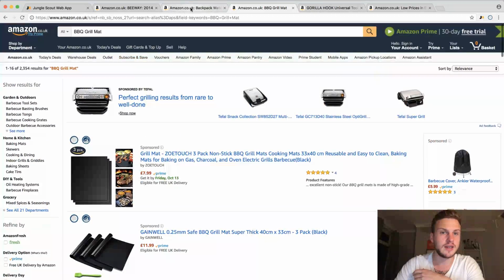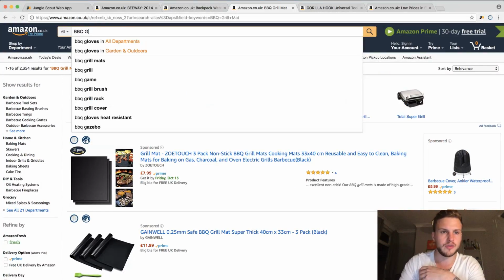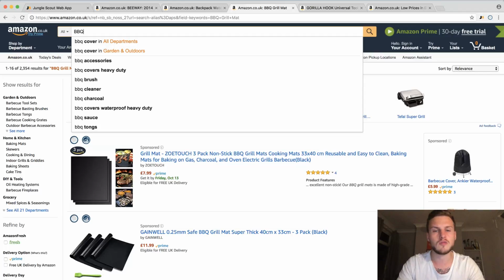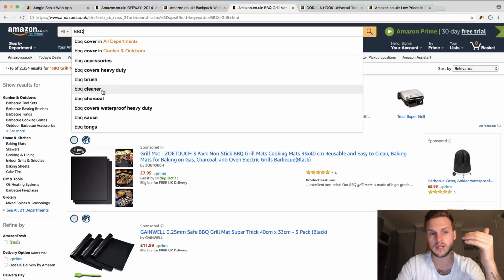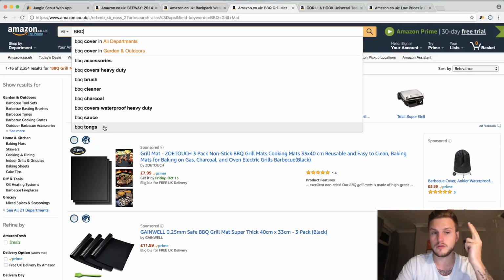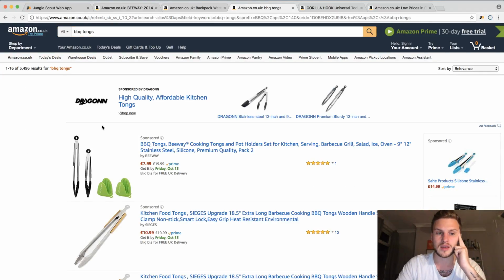And finally, the third product research method is using the actual search box, because when you type in something like barbecue, BBQ, then Amazon is going to show you the top searches, in order of what people search. So barbecue cover is the first thing, then barbecue accessories, barbecue cover heavy duty, barbecue brush, barbecue cleaner. So you can go through these things, click on one, and then again have a look at that.